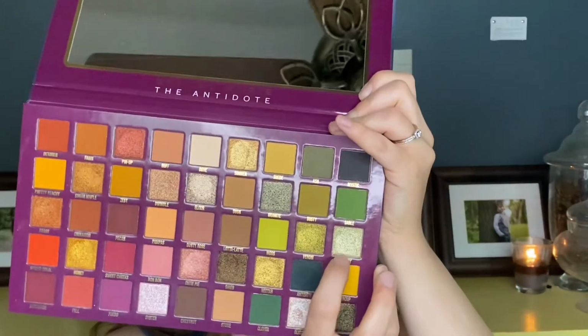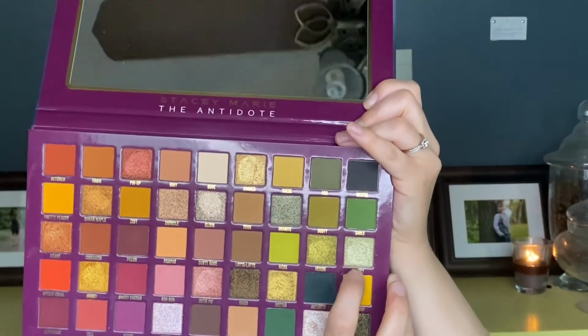I don't know if I mentioned, I'm just deepening up the outer V with this. Okay. That got a little bit smokier than I meant for it to. I don't know what I was thinking. I should have done the neutrals. I'm going to church this morning. Then I'm going to use the shade Silvery right here on my lid. So we're just going to be doing a more traditional sort of smoky eye.